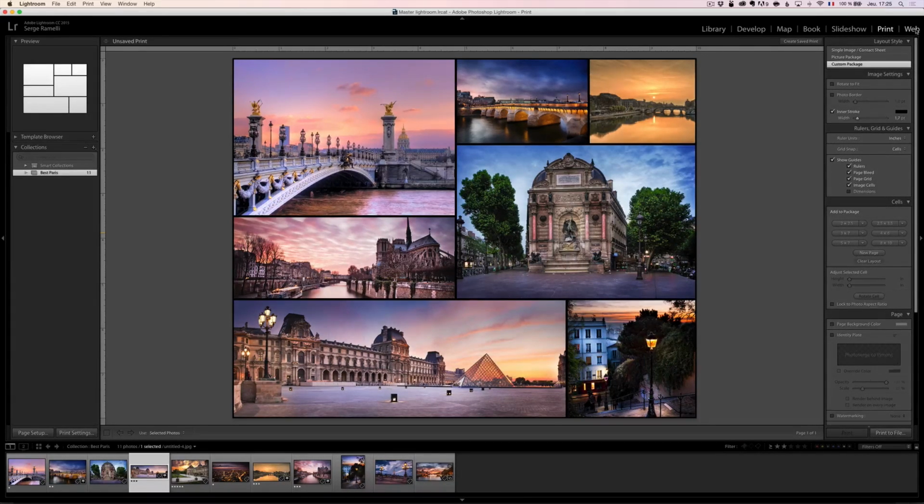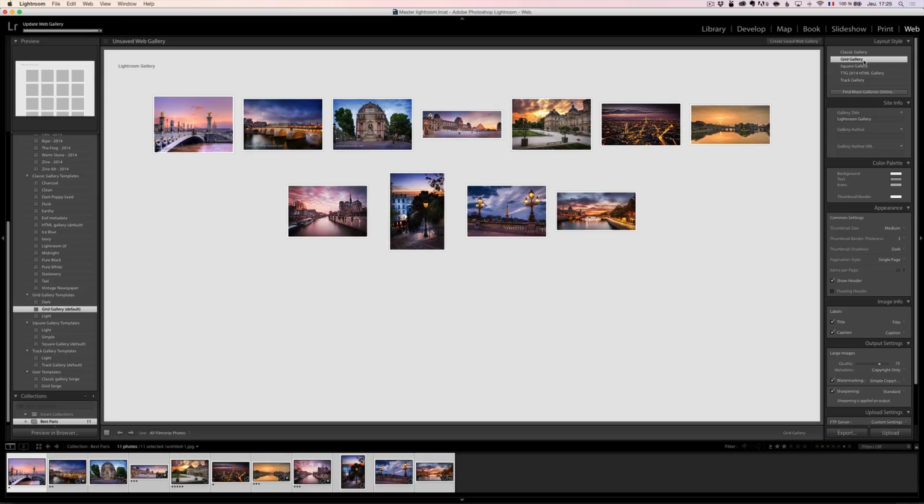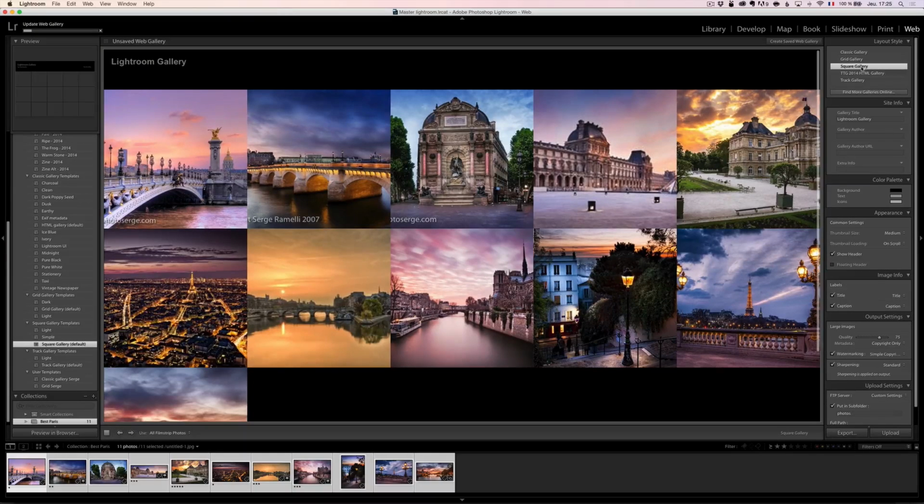Okay, last but not least is the web. Let's say I want to make a little web presentation with all this Paris photo. And the good thing is that Lightroom CC has these new options to make an HTML5 website, which it didn't have. That's the classic gallery, which is really not nice. But now they got the grid gallery, which is really cool because it's HTML5, or the square gallery, which I like even more. Okay, that's the square gallery.